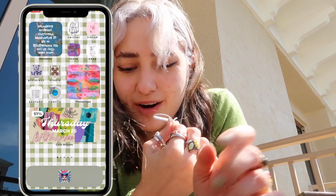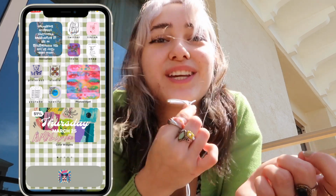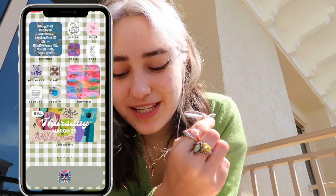So this is Thursday, already mentioned it, but I just think it looks really cute. And we can also talk about my background. It is just this gingham picnic green, because I'm obsessed with green and picnics and that whole, I guess it's a spring vibe. So let's go on to the next page.